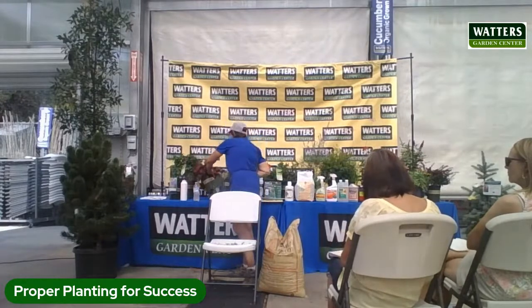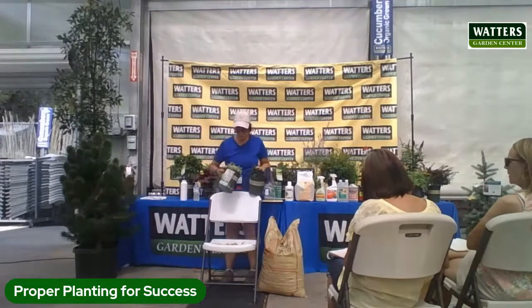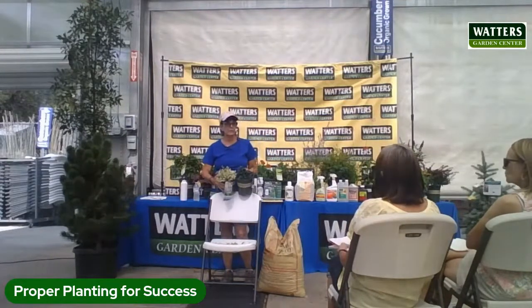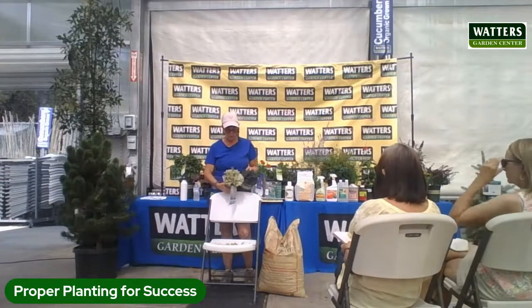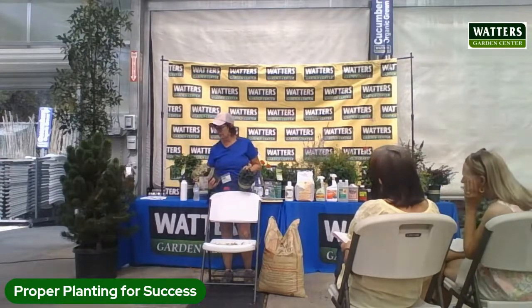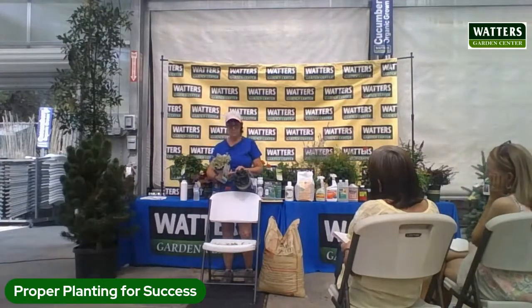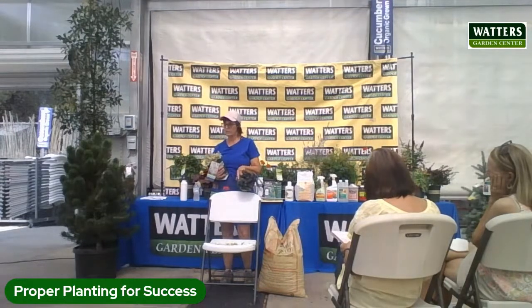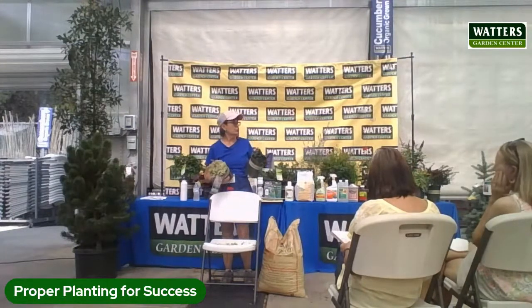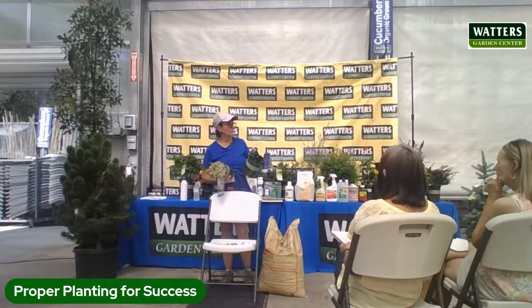This is ajuga, bugleweed, and I just brought both varieties because I think they're spectacular as far as the color goes. This one has a variegated leaf and a more lighter purple color on the flower stalk. This is black scallop, and so the leaves really get really dark and beautiful, and then it has a dark blue flower on it. Both also love the shade. A little bit of morning sun's okay, but that hot afternoon sun they need to be out of.